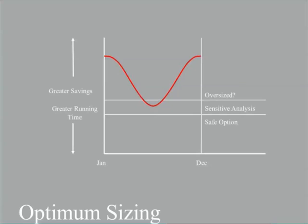If we were to reduce the size of the engine and offer something a lot smaller, this is probably the safer option, where you will get the greatest amount of running hours out of the engine. However, you might not necessarily realise the greatest level of savings that are potential for your site. So what we need to analyse is that middle section, the sensitivity analysis area of the graph, where it might be beneficial to reject some heat a proportion of the time, or to back off the engine from full load operation for short periods of time.